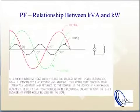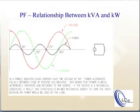So here's a little chart that identifies the relationship between kVA, kW, and power factor. When the voltage and the current are completely in line, you have unity power factor. This chart shows a purely inductive load where the current lags the voltage by 90 degrees. So you're going to be somewhere in between the unity power factor and a purely inductive load. Typically in a data center you're going to be at about 95%. Oftentimes for conceptual calculations we'll assume unity power factor, but always keep in mind there is a difference between kW and kVA, and the relationship is shown there.